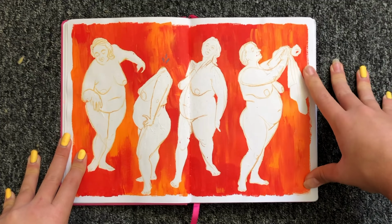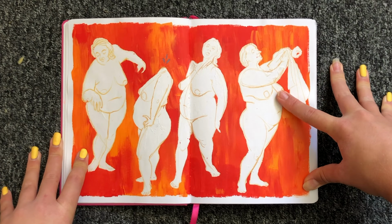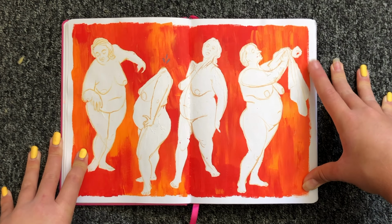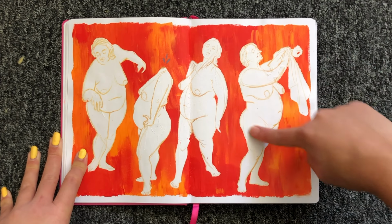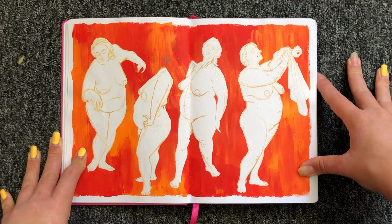Then this is from a Croquis Cafe video. I really like this woman. I think I drew her a couple times in this sketchbook. She has such nice shapes, big people tend to have softer curves and things, so it's fun to draw.